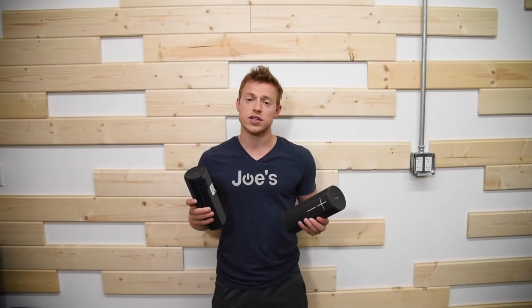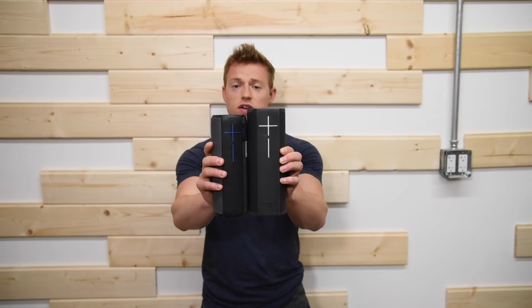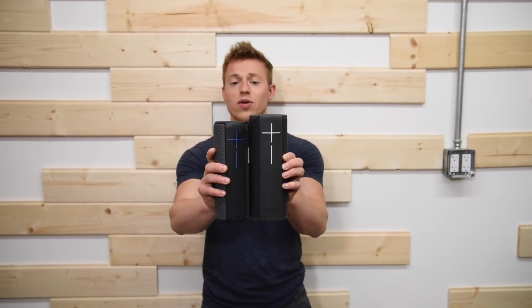We're going to be doing a comparison just to see which one's better, what are the pros and cons, and see what we can do to help you guys out to make a buying decision. Right here we have the UE Megablast, and here we have the UE Boom. If you look at them right there, they're very similar in size. The UE Megablast is about 1 inch taller and about 1 pound more.